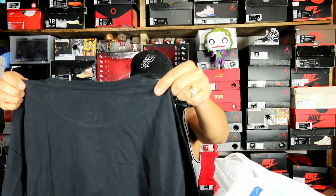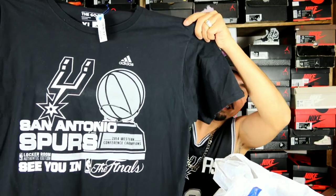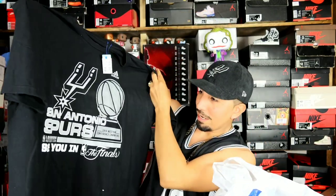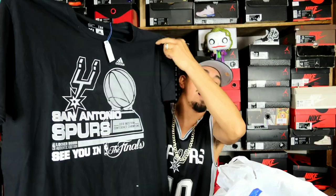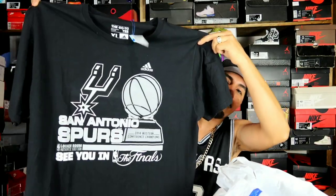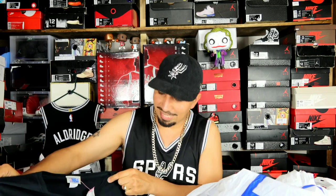So yeah, this next one right here, whew, this thing's still clean. This one's an extra large Adidas tee. Y'all see San Antonio Spurs, what was it? Locker room edition, 2014 Western Conference Champions. Dope tee, and the graphic on it, the black on it, everything, it looks brand new still. So it's pretty crazy. Pretty crazy to see that, because that's a six-year-old tee just in there.